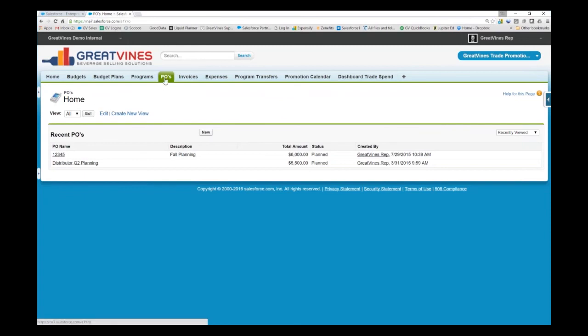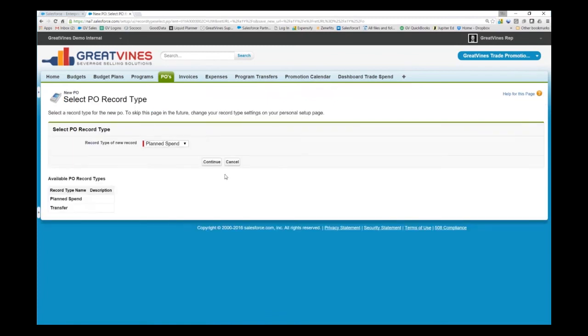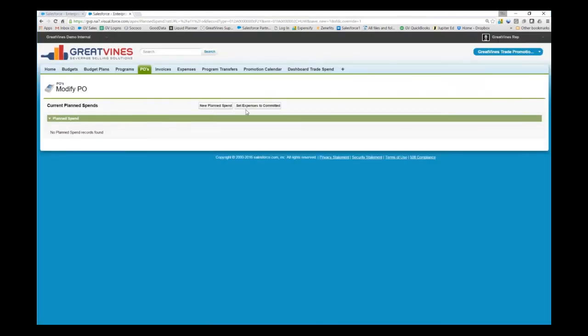But yes, you're able to create a PO that links to a specific program or budget plan and budget, and lay out what that is against a particular vendor, and have that be part of your process. And then when the actual invoice comes in, you are able to code the invoice and link it back to the PO and the planned spend. So planned spend and POs are all centered around that committed flag that we put on those records. And of course you can report on that and show me all of my planned spends or POs that I've committed against the budget.